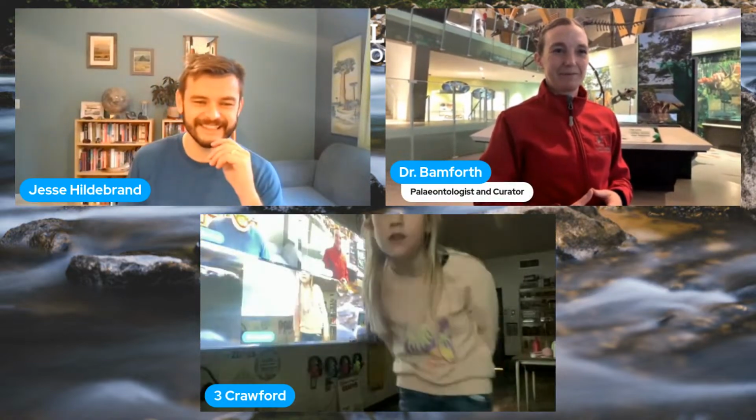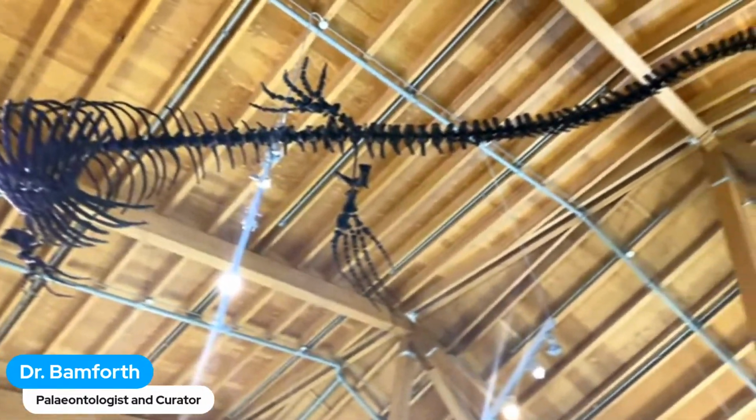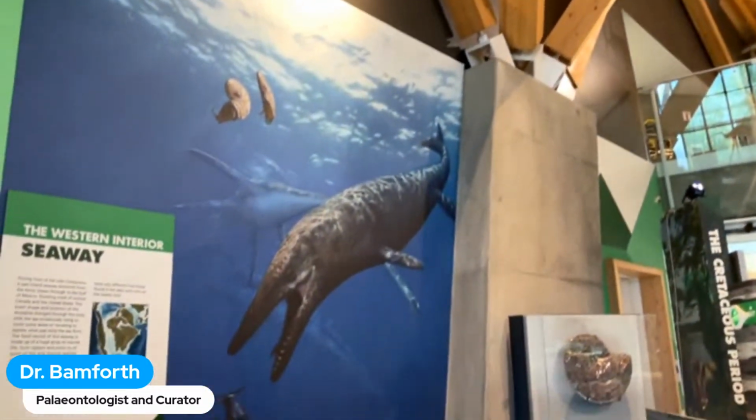Hey guys. Hi. My question is, do you ever put any water dinosaurs on display? Yes. Oh, really good question. Let's take a look up at our ceiling here. Oh yeah, look at that. This guy up here is a mosasaur. It's kind of like a swimming Komodo dragon. Actually, we have a mural of it on the wall over here. We can show you. That's a mosasaur.